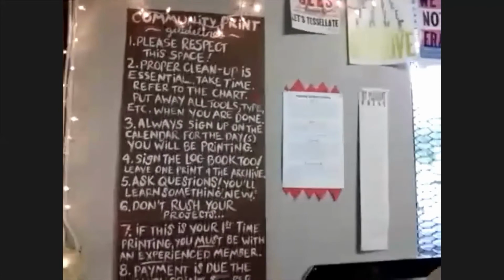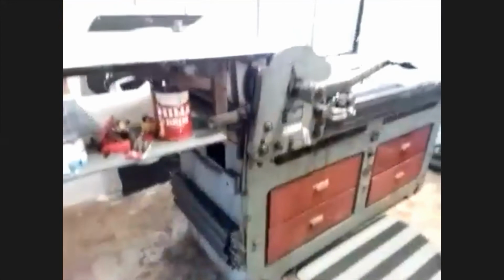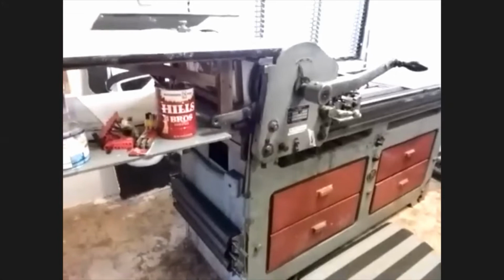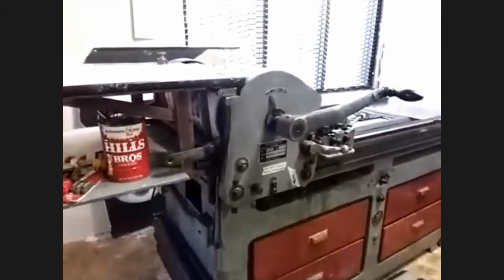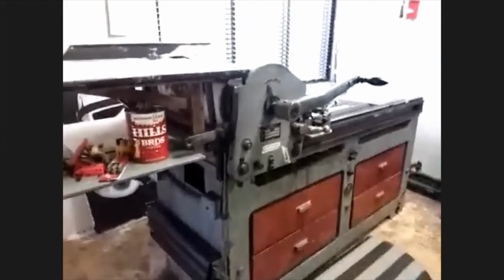Okay, this is one of our presses. This is our newest press. This is a Korex Super 10, I think that's what it's called. It's an electric press. It's German. It's really made life pretty great for us to have an electric press that inks itself.